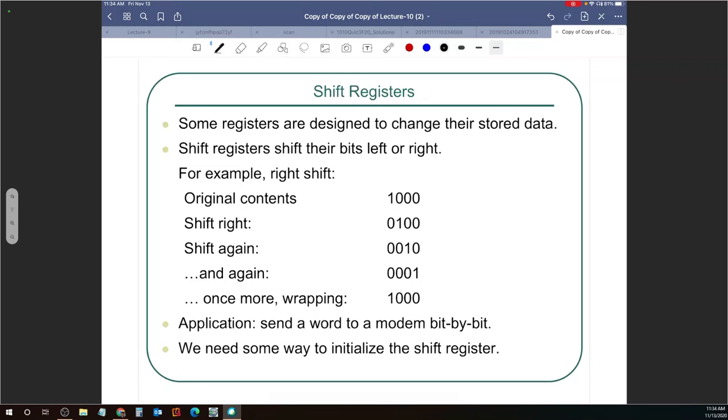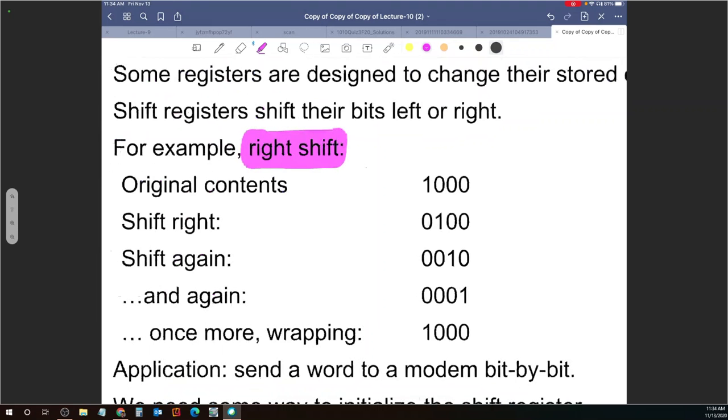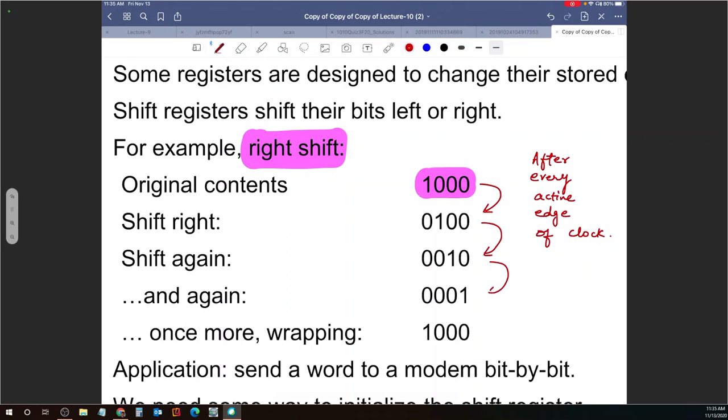So for example, a shift right example here, how does a shift right operation look like? Well, if these are the original contents of your 4 D flip-flops, as you are clocking through, meaning more and more active edges of the clock, what happens is, after every active edge of clock, and I'm saying active because I don't know whether it's a positive edge trigger design or a negative edge trigger design, whatever it is, active edge of clock, this guy goes here, this guy goes here, this guy goes here, this guy goes here, right?